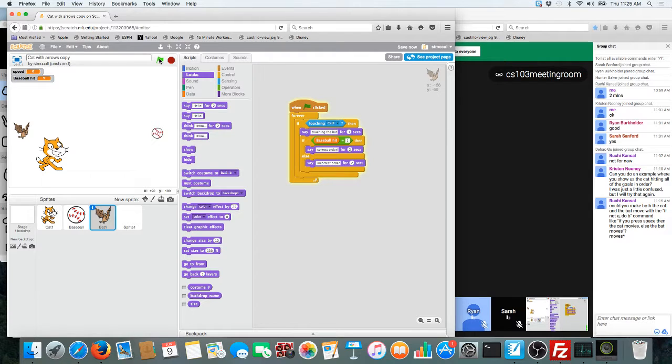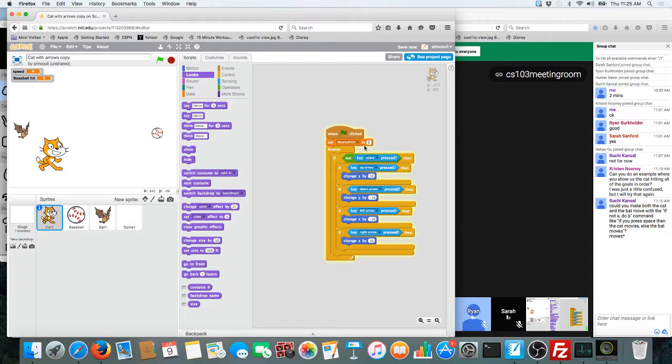All right, if I run it a second time, notice how, because in the first line of the program here I reset the baseball hit variable to 0, every time I hit the green flag the baseball hit variable gets set to 0. Which means in this run, in this play of the game, you have not hit the baseball yet. And if I run around and try to hit the bat without hitting the baseball first, it says incorrect order.